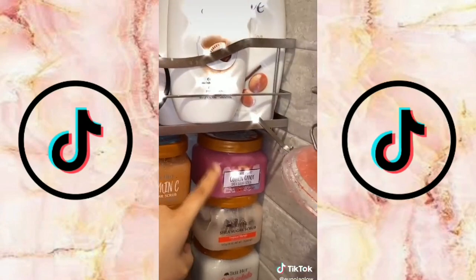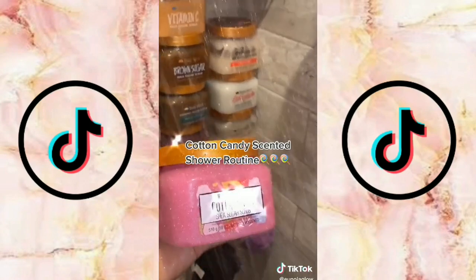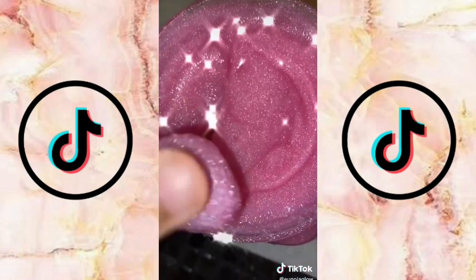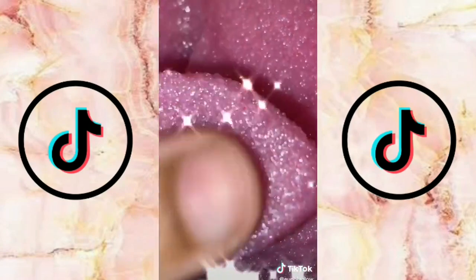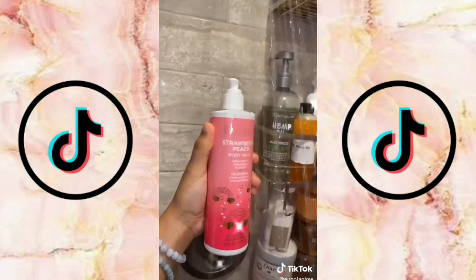on Etsy. And here I have my exfoliating glow. Next, I'm going to use a cotton candy scrub from Tree Hut. It's so pretty and it faintly smells like cotton candy. It's not the strongest scent in the world, but it works. Here's a texture shot. So now I'm going to exfoliate.